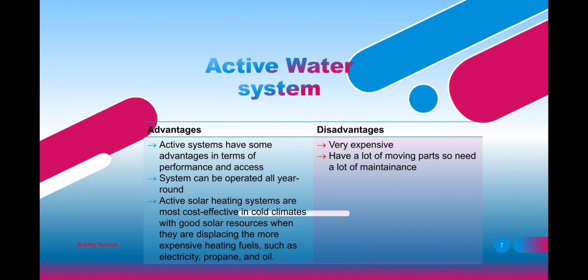Disadvantages that come with it. It is very expensive and has a lot of moving parts, so it may need more maintenance. And the supply of parts isn't readily available.